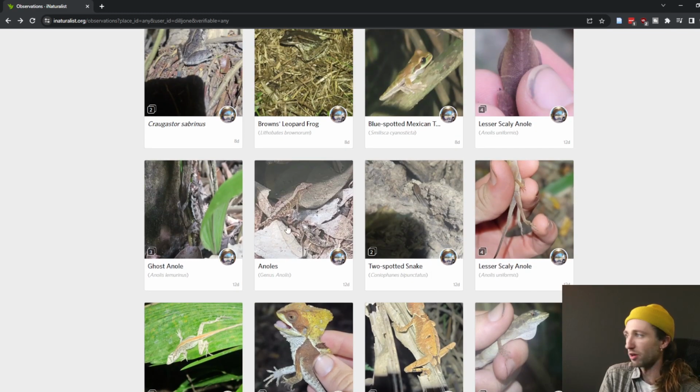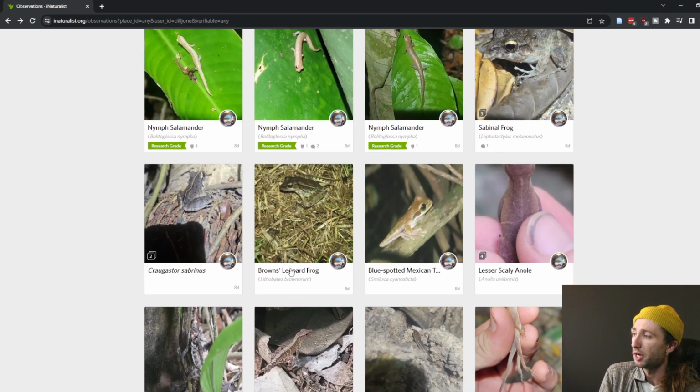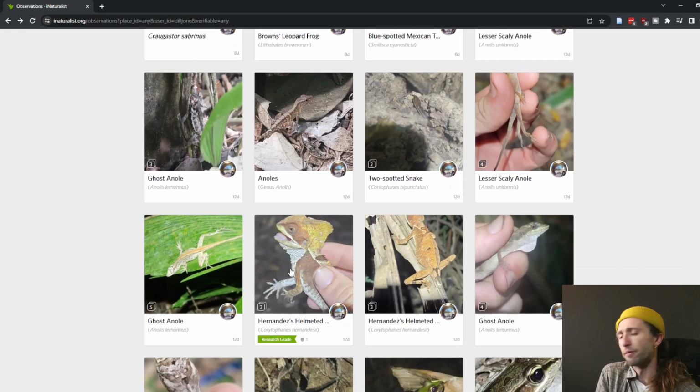But yeah, sometimes if I didn't know, I just put it as the genus Anolis and moved on with my life. But that was an extraordinarily fun trip with the Belize Karst people. It was some people that I've met once or twice, and then some people that I've been wanting to meet. So I had a fantastic time.